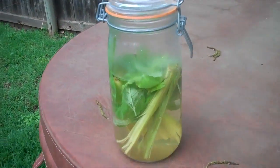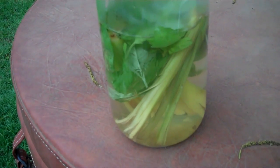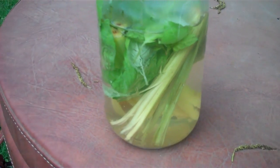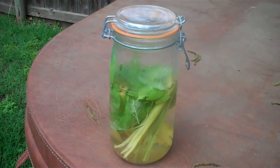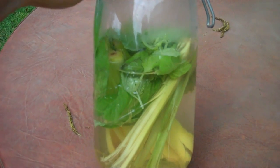Most of you have made sun tea before, I know. This is lemongrass and basil infused water, and it's been sitting out here for probably about 4 hours now. You could definitely leave it out all day. The longer you leave it out in the sun, the more infused the water is going to be. So this is going to be the base of the basil lemongrass cocktail.